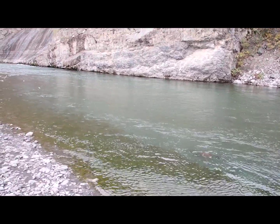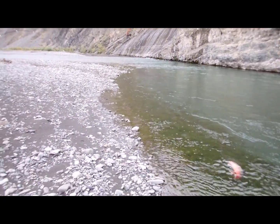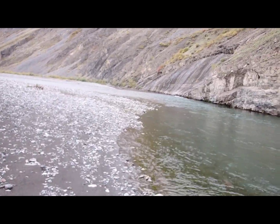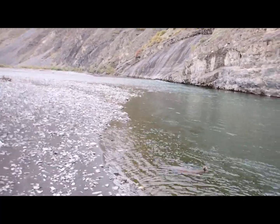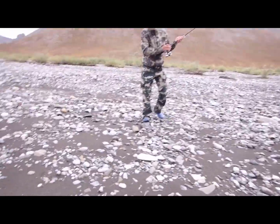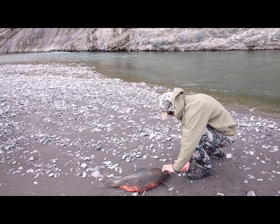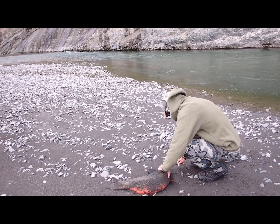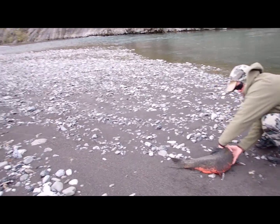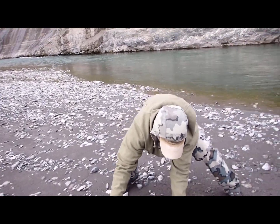Once you get his head turned and he starts moving, make your move back. There you go. Now lift up high on the rod, high, and get ready. Get the rod tip up, slowly up. Okay, now go for it. Take him ashore. Oh my gosh! There you record. Look at the size of that fish. It's recording. That is enormous. Get him washed off.